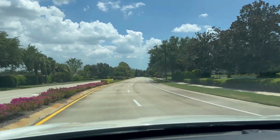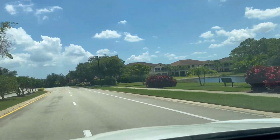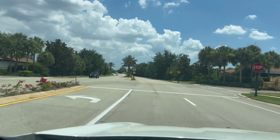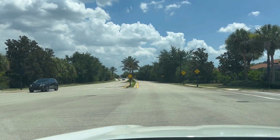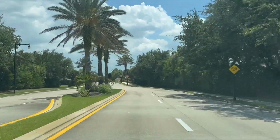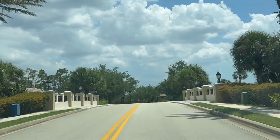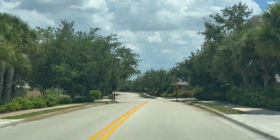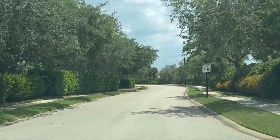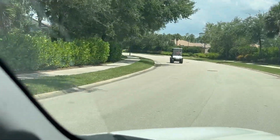This community, I heard and read, has received medals for their nature preserve. The Audubon Society gave them some type of medal because of the way they incorporated nature so much into their lifestyle, into their community. It's really, really pretty to see how they have the nature trails you can walk on, or just even walking in the community, that you have the opportunity to walk in your community on a sidewalk and see so much of nature. You'll be able to see the palm trees, of course, the water, but also there is wildlife in here. I did see an iguana and some ducks and a pelican.